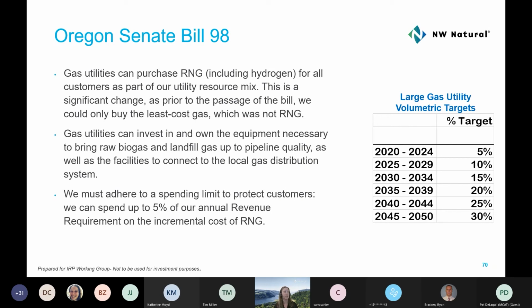It talks a lot about, and it's not just the bill, but the final rules talk a lot about what types of equipment we can invest in, how we go about procuring RNG for customers. So there's a lot of rules and framing around that. It does set a spending limit in order to protect customers, and so it caps at 5% of our annual revenue requirement. That's the amount of incremental cost we can spend on RNG, which really means the cost of RNG above and beyond conventional gas.